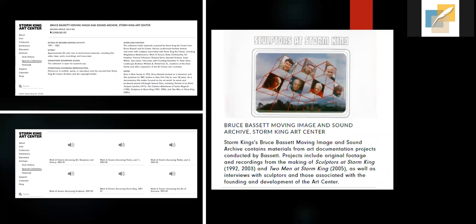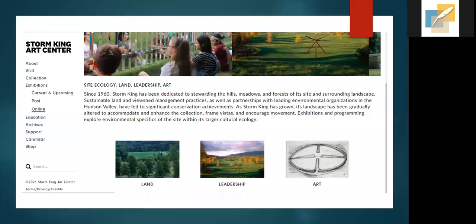And we also were able to use the transcripts in our digital exhibition, which was launched last year in May, which really enhanced this history of Storm King with primary source voices, and it just did a lot to tell the true story of Storm King from various perspectives. So Storm King, we're proud to have been able to implement this solution in a relatively small but significant way.